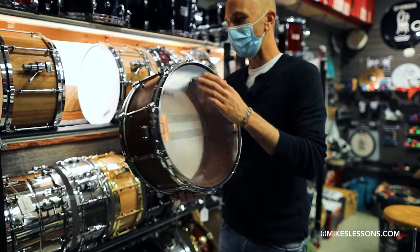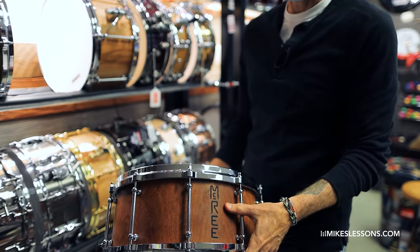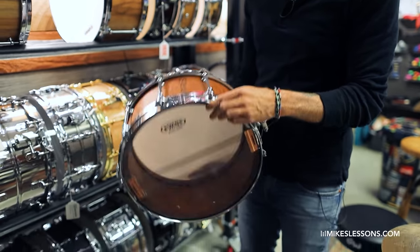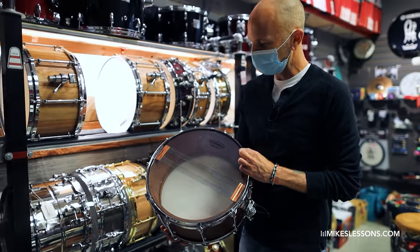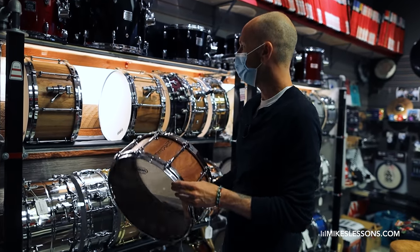Look at it. He's actually branding his snares like a real live Texan. No way. Look at that. Isn't that great? And so he's awesome. Doing the trick throws and obviously the beautiful stave builds inside. Just really cool stuff. So, you know, a couple 6.5 by 14s.